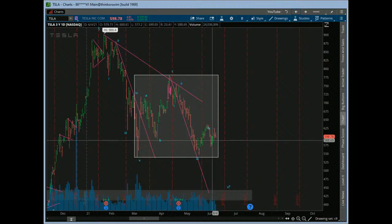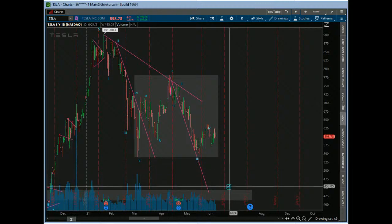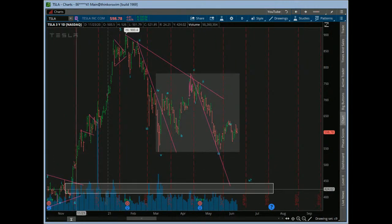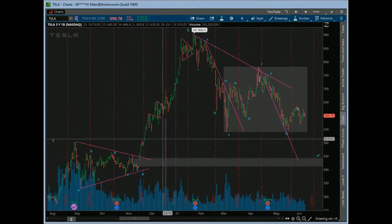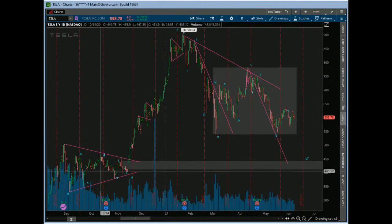So 1, 2, inside day today. Today was a choppy day, right? And then 3, 4, 5. And then we'll see if we can get down here, at least test this gap and the bow and arrow support there from the old Tesla triangle. So this is kind of one example too.